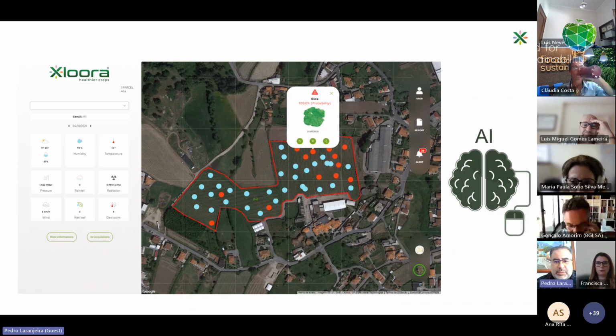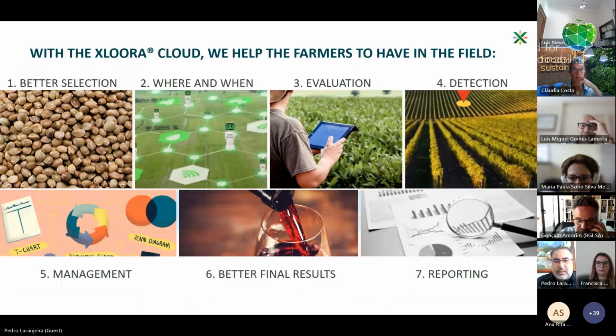All this is possible because of machine learning, as we measure thousands and thousands of leaves every year. To give you an example, for every disease that we are chasing, we have to analyze the disease in different stages, from an initial stage to a late stage, to be able to give all this prediction to our customers. So how can we help the farmers in the field?